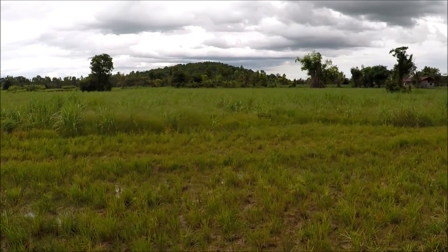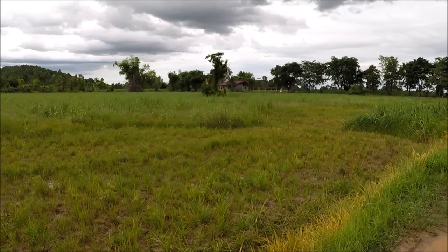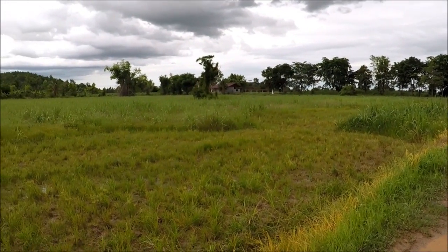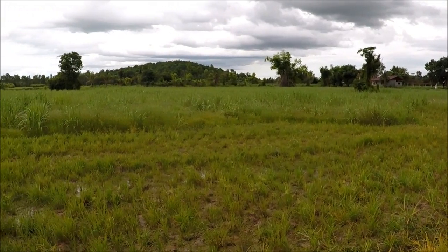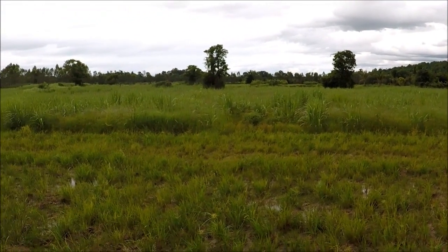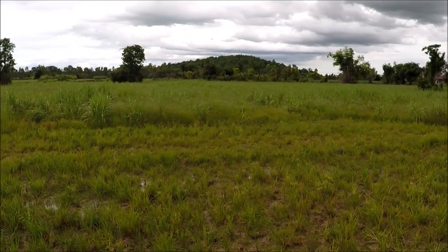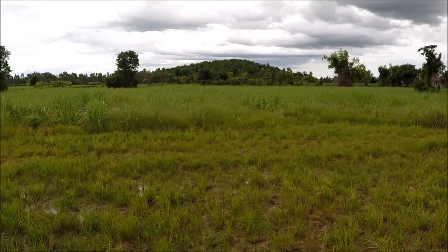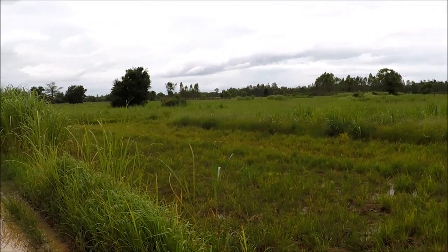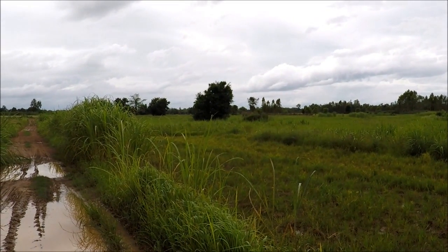But look at that. Did I ever imagine that we'd get to live in a place like this? It just blows my mind. So we're probably level to where the middle of the lake's going to be. But the land goes way over there.